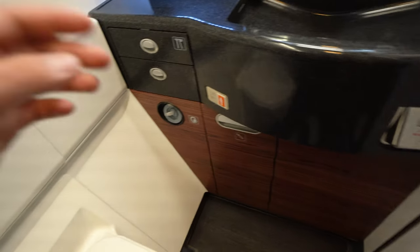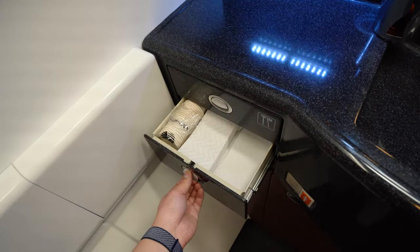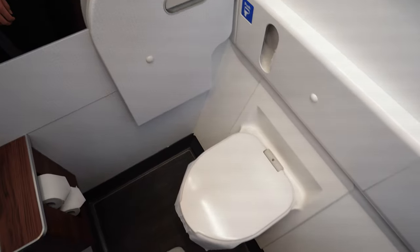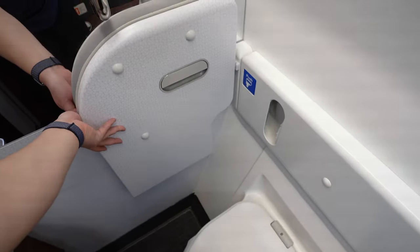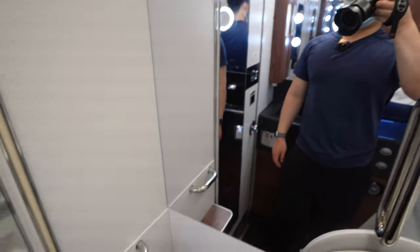On longer flights, these drawers would be stocked with amenities such as shaving and dental kits, but on this one, just simple toiletries. This being the accessible lavatory, there is a fold-down bench, an often underappreciated convenience for everyone, especially if you intend on changing during those longer flights. And in that vein, and if you're feeling vain, so too are these full-length mirrors.